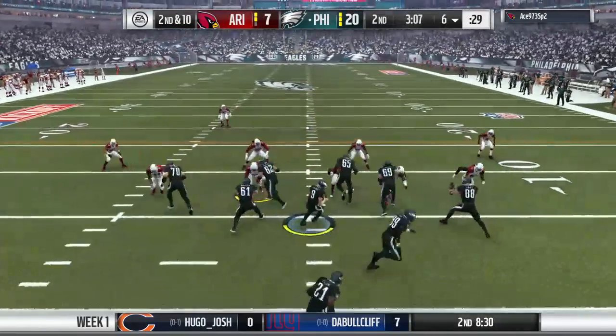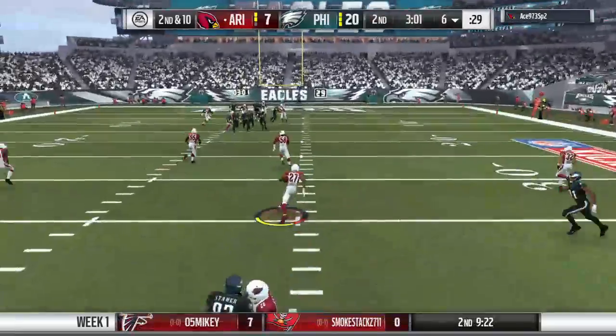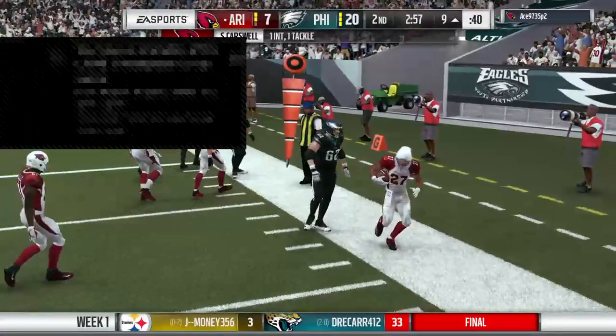Here we go. He'll drop to throw. Finding time. He's going to go up, and he fires one that's intercepted. A great read, and it's picked off.